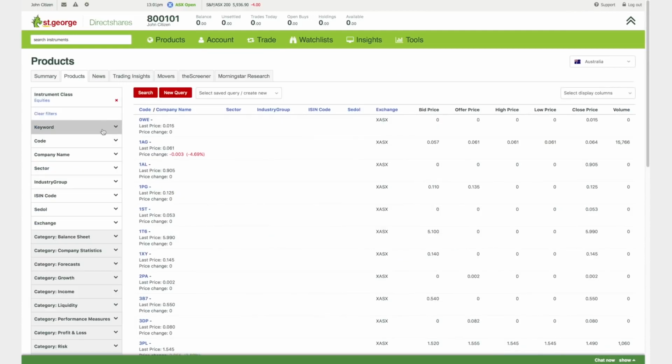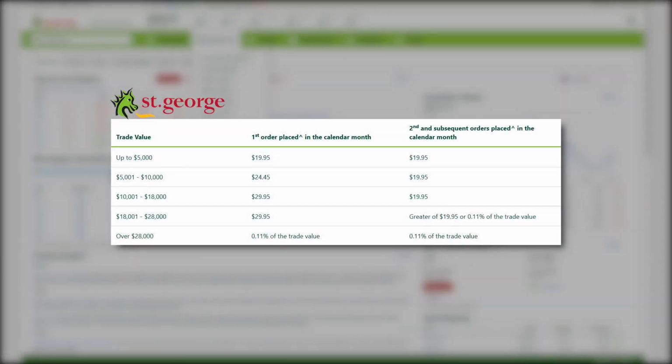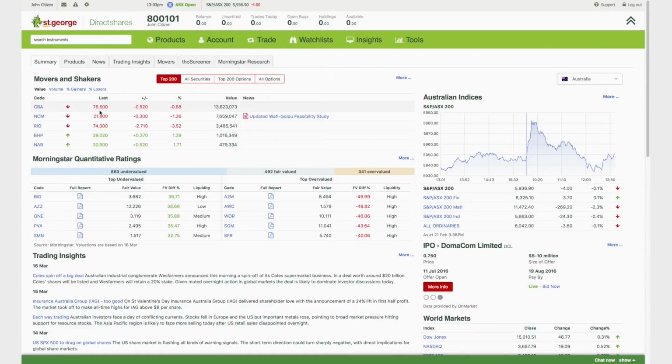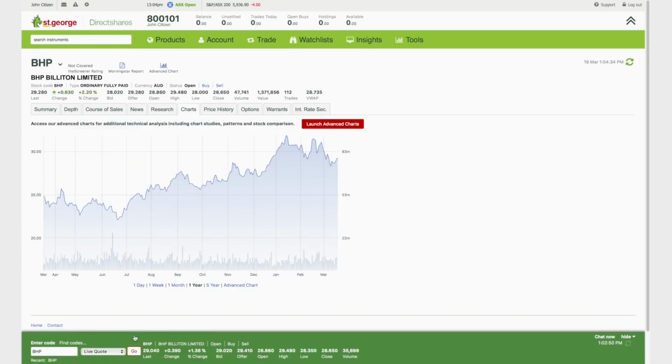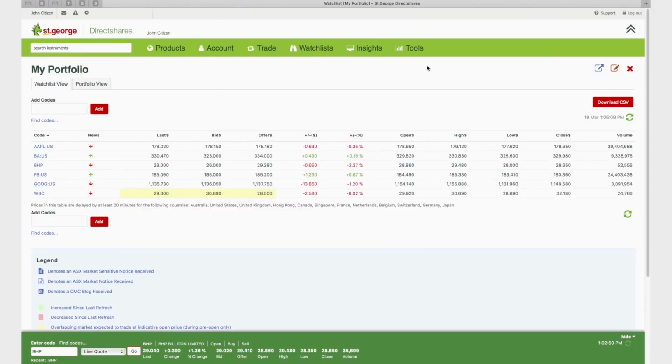St George Directshares provides a tiered fee starting from $19.95 for every first trade of the month, up to $29.95 for trades up to $28,000, and then 0.11% of the trade value beyond that. It gives you access to international shares and also has a nifty IPO center which allows you to invest in IPOs. The screener also gives you basic analysis tools.